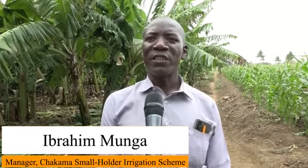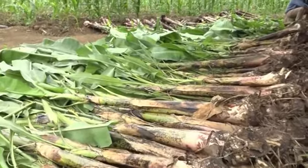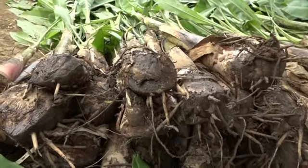We are going to distribute 1,500 tissue culture banana suckers. This is a modernized cultivar of the banana crop, which is highly productive. It has a long economic lifespan compared to the traditional ones, and it produces bunches with bigger weights.